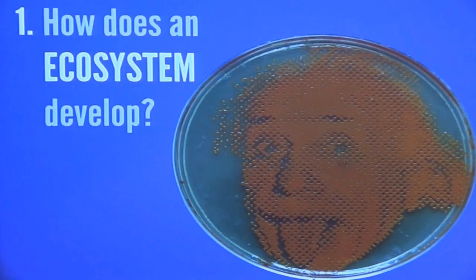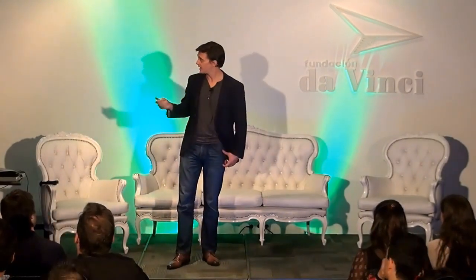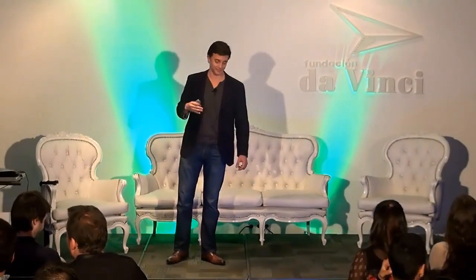The first, how does an innovation ecosystem develop? Does technology drive the ecosystem, or does the ecosystem drive technology? And yes, that is Einstein 3D printed with biology cells on an agar plate, which I found to be kind of awesome, so here it is.